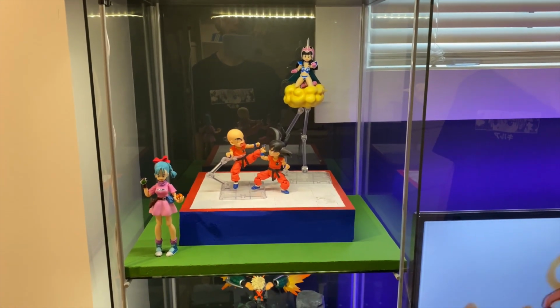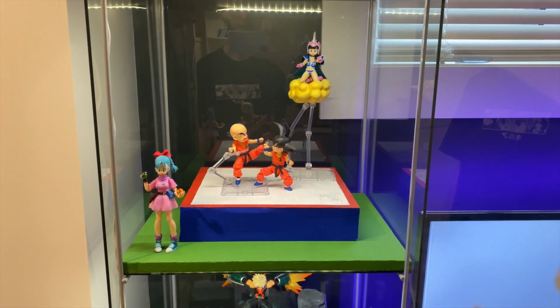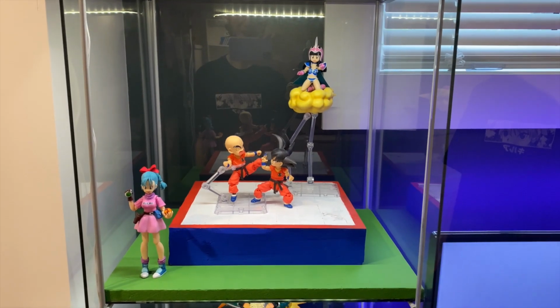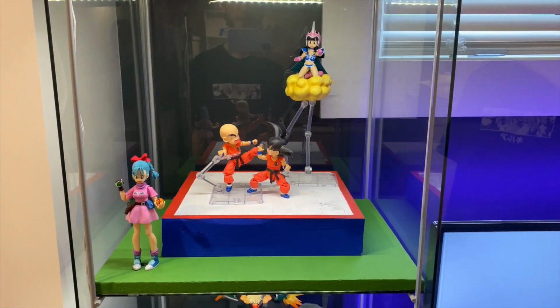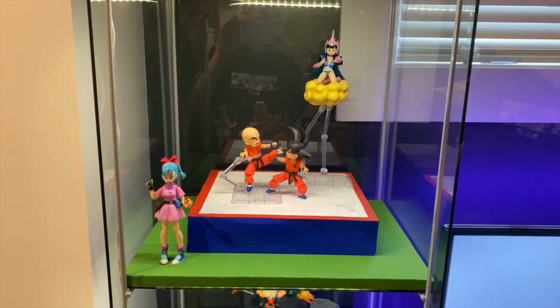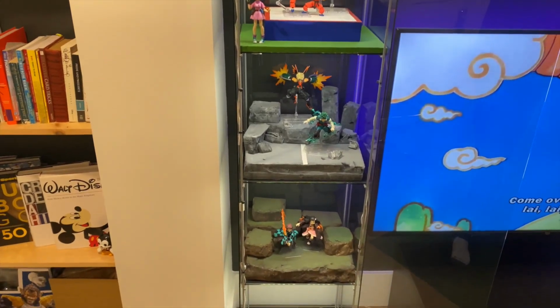Definitely more figures I need to get. Hopefully I can start picking off some of them soon. Like I said, Jackie Chun is right near the top of my list. I also want to get Demon King Piccolo. That new launch looks really good as well. But yeah, and then of course Blue Gi Goku. But there's my OG Dragon Ball setup. We're going to try and do this all in canonical order. So this one, like I said, is kind of isolated over here on the left with my MHA, my Demon Slayer stuff.